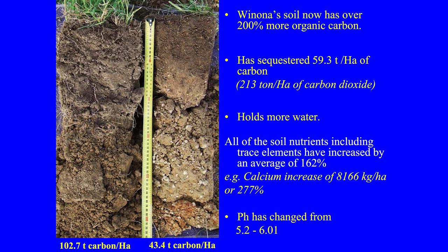So if we look at what carbon we've sequestered, we've actually increased the soil carbon by almost 60 tonne per hectare, 59 tonne per hectare, over a fair period of time. That equates to 213 tonne of carbon dioxide we've removed from the atmosphere and put in the soil through plants. Again, it's the plants that do all this.